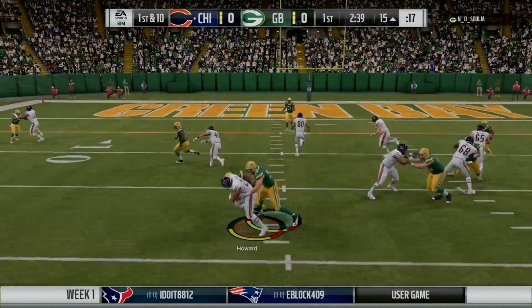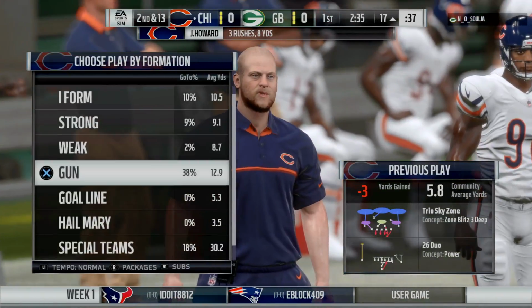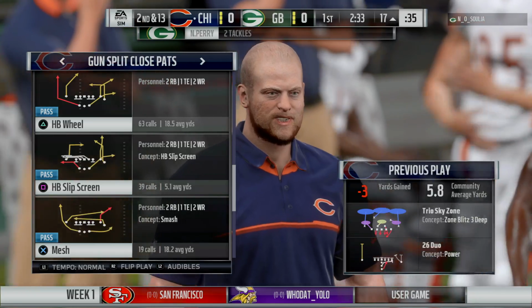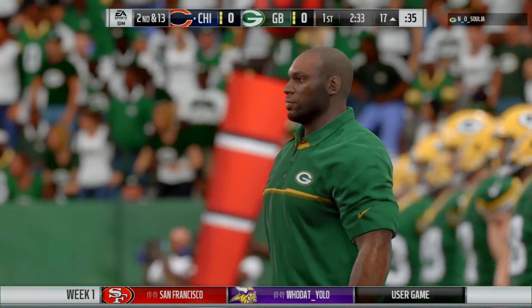On first, they go right back to Howard. And this play gets blown up. They'll lose yardage back at the 17. A loss of a full 3 yards, and now it's second down.